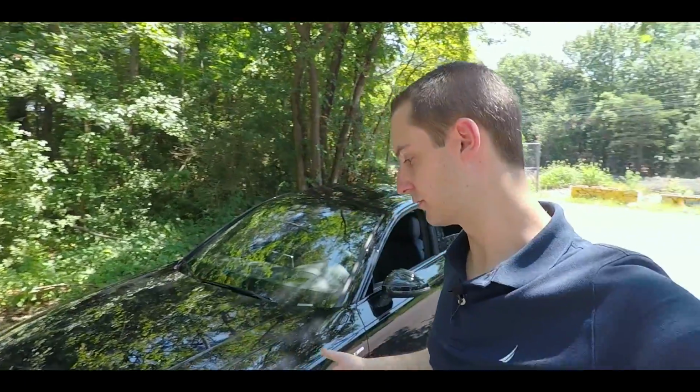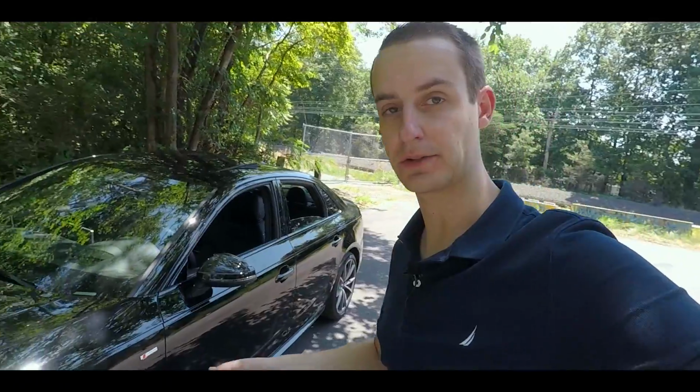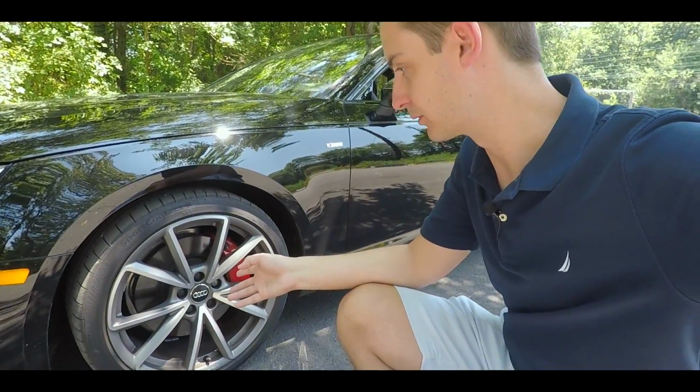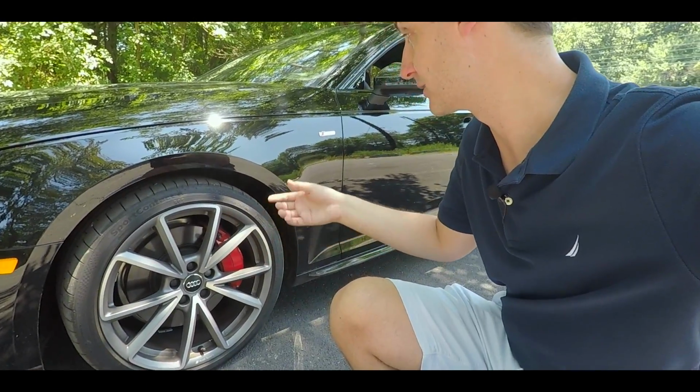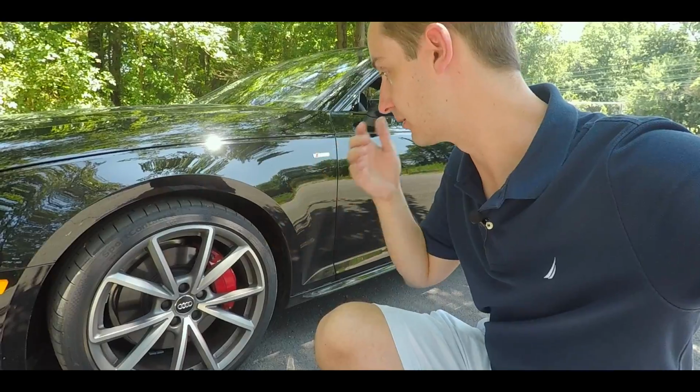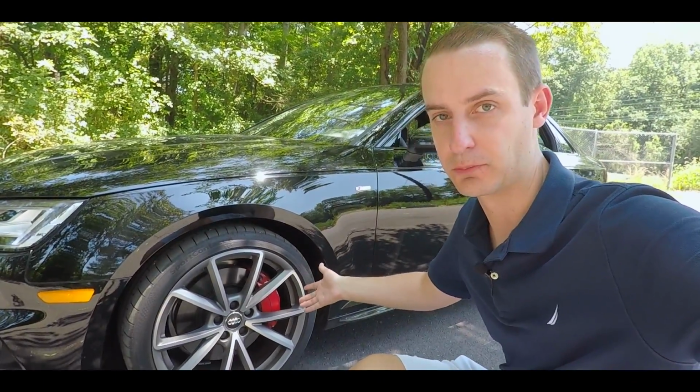And then this car is also equipped with the Black Optics wheel package. So it's basically these wheels that you've probably seen before in the past. They have been around for quite a few years now. I think they look great on this car, especially on the black. This is an $800, I guess, option for this car. And then you'll also see it is equipped with the red brake calipers.